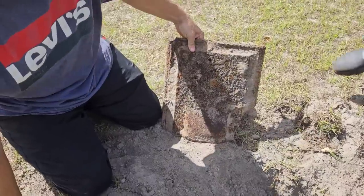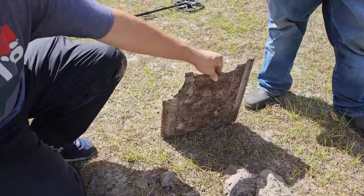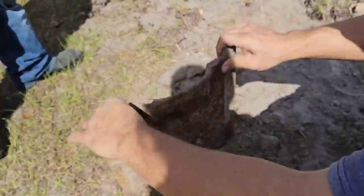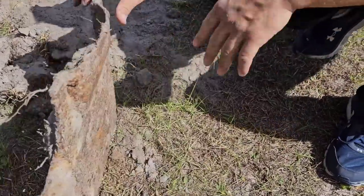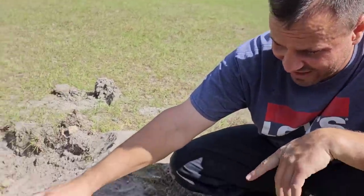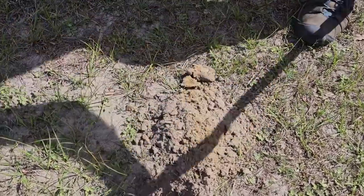Is it the door to a safe? This is a cast iron stove. Remember when I said the cast iron stoves were in the schoolhouse? Yeah, that's gotta be a piece of the cast iron stove. Oh wow. Well, now we know where one of the cast iron stove pieces actually went, right here in the yard. See, it was kind of sketchy until I pulled it.